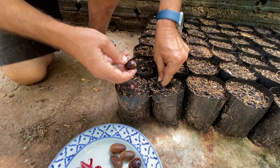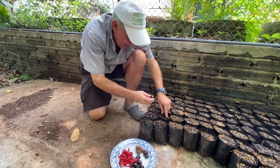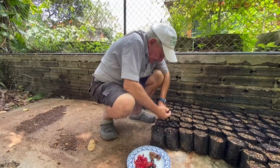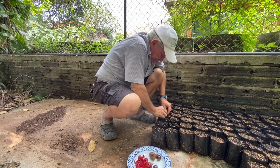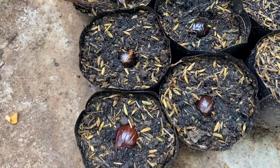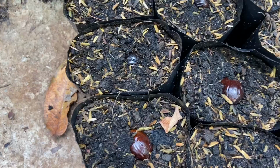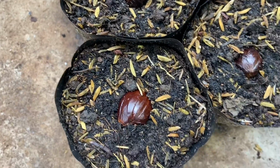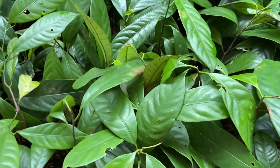Here you go again. And again. Now here all the fresh seeds are gone. They are in the plant bags the way I showed it to you. It's not difficult. But you still have to do it that way, otherwise the result will not be very good. And of course we hope for many seedlings like you see here.